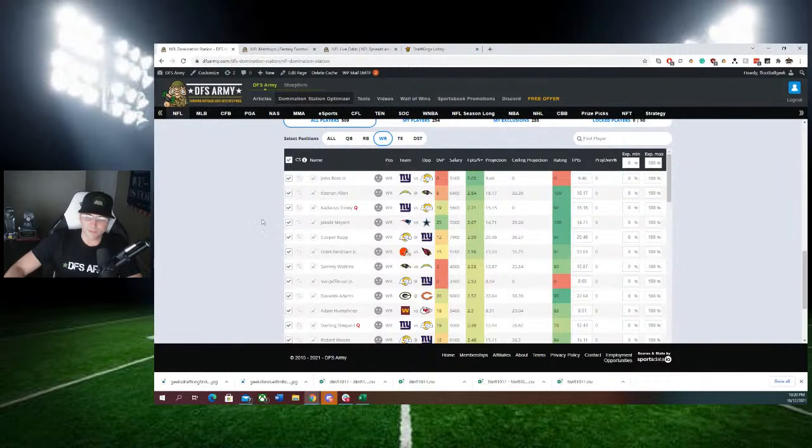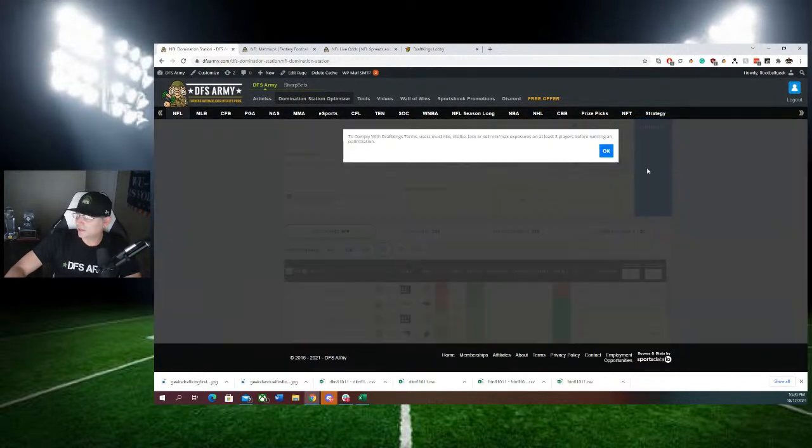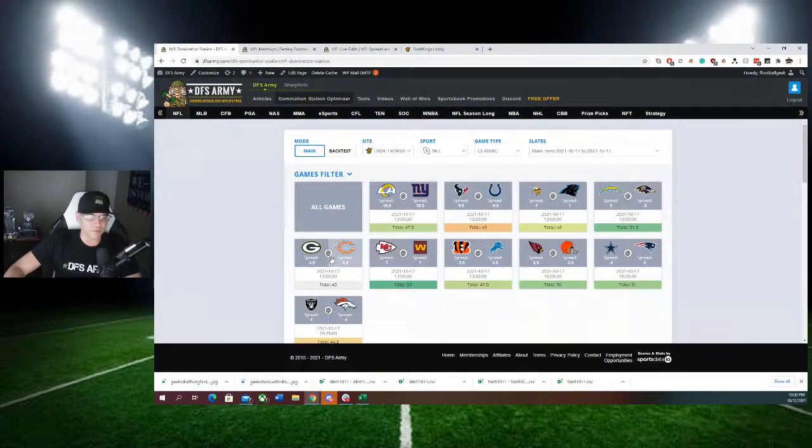I think a lot of people think that you can just push this button here and you can make a free money lineup. That is not how DFS works. That is not how NFL DFS will ever work. And an optimal lineup is never, never, never good for tournaments. So don't do that. That will not work.